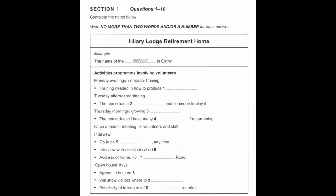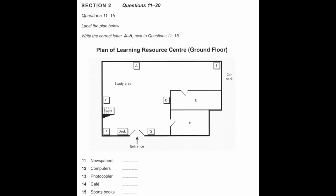That is the end of section one. You now have half a minute to check your answers. Now turn to section two. You will hear the head of a centre which offers evening classes for adults. She is explaining some recent changes which have been made to the centre. First, you have some time to look at questions 11 to 15.